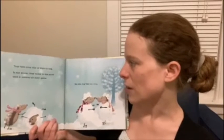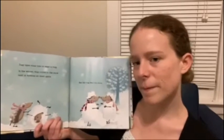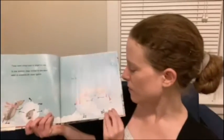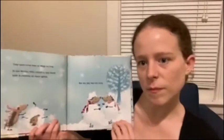They have tried lots of ways to hug. In the winter, they rolled in the snow until it covered all their quills. Do you think that will help? Makes them softer. But the hug was too cold.